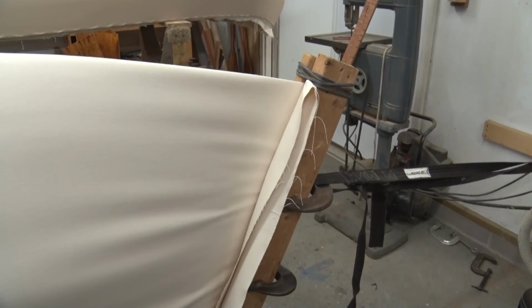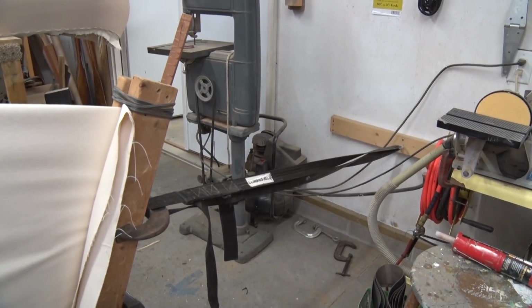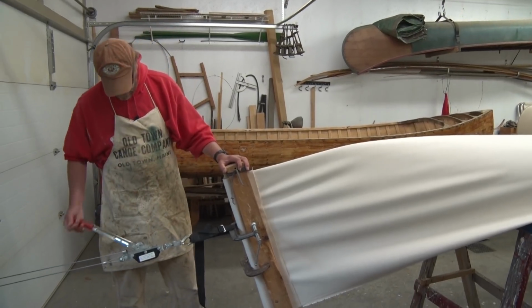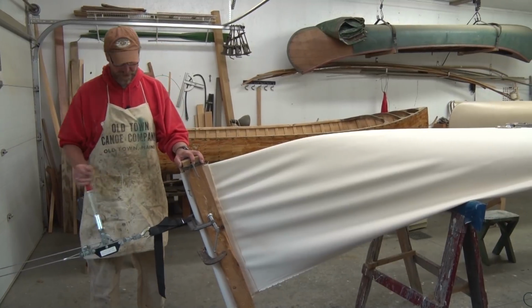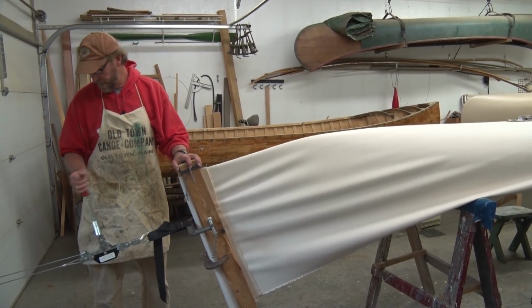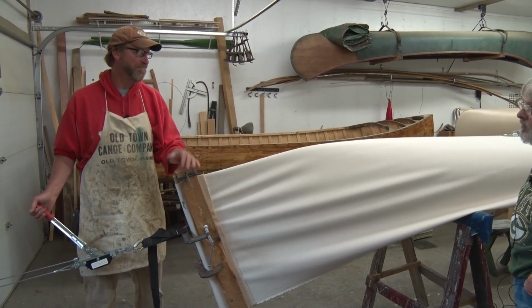It's tied off on the other end of the workshop with another eye bolt in the wall there and an eye bolt here. Made a sandwich out of 2x4s and clamped the canvas together and just pull it with the come-along, and typically I get about 1 inch per foot of stretch. So on a 16 foot canoe, I might stretch that canvas 16 inches, which seems like quite a bit.